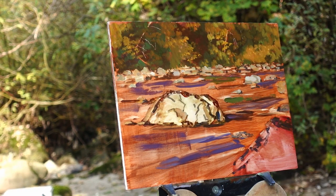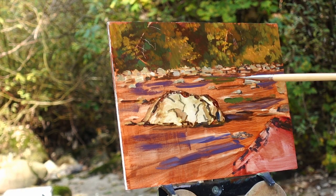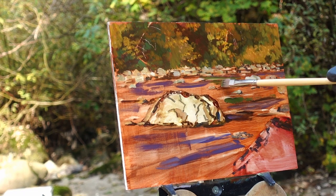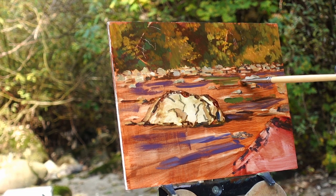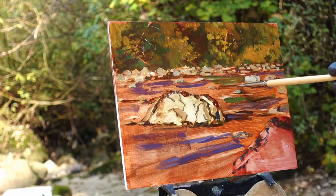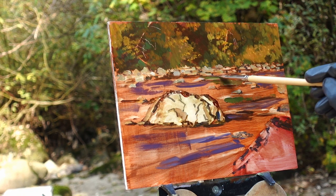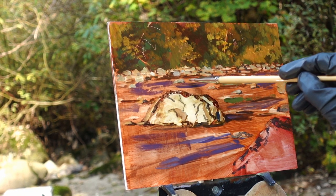So what I'm doing now is putting in some of that electric lavender in those shadows in the water, a light shade and a dark shade, and then I'll fill the rest of it in with that muddy sap green with a little bit of cad yellow, a little bit of burnt umber.